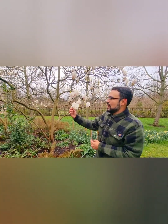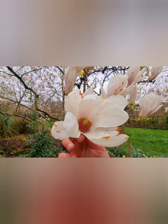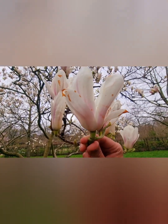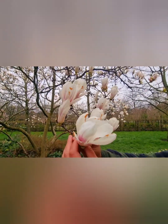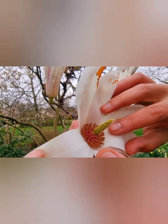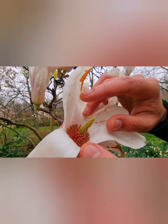I'm going to just cover a little bit of the anatomical parts of this beautiful bisexual flower of the Magnolia tree. Okay, so here we have the receptacle, and these are the sepals, and these here are the corolla or petals. On the inside you've got the stamens covered in pollen, and then you've got the pistils or carpels.